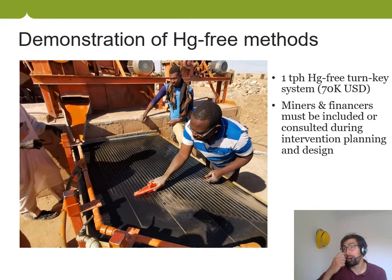Here's an image too from a plant that was just installed recently in Sudan in North Africa. This is a turnkey, all-in-one ASGM system. Up above on the concrete platform there are a jaw crusher and hammer mill, and the hammer mill then feeds down directly onto the shaking table. In this test, the man is sweeping up some concentrates to test tailings for the presence of gold. And this 1 ton per hour mercury-free system cost around $70,000 USD.